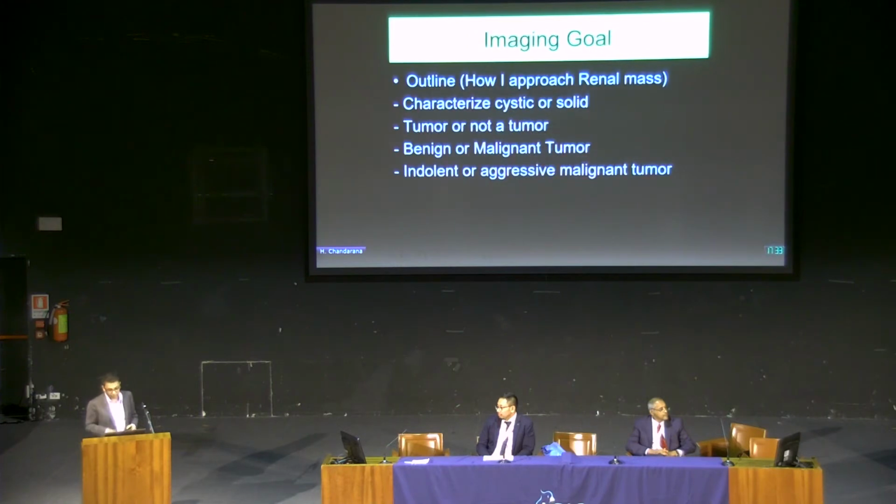So my outline for this talk and my goal of imaging is to actually characterize these lesions. Are they cystic or solid? Once I know they're solid, then my goal is: is it a tumor or not a tumor? Is it a pseudotumor or a tumor? If it's a tumor, then the next question I want to answer is: is it a benign tumor or a malignant tumor? Is it a lipid-poor angiomyolipoma, or is it a renal cell cancer?